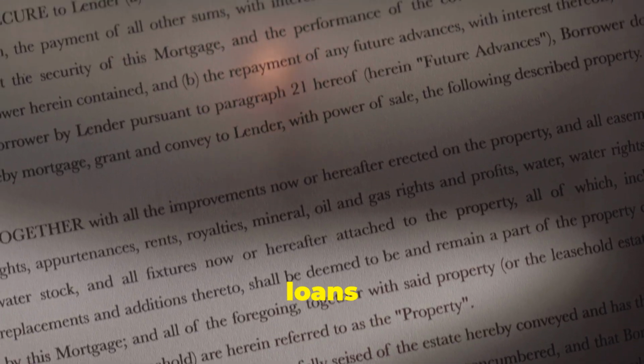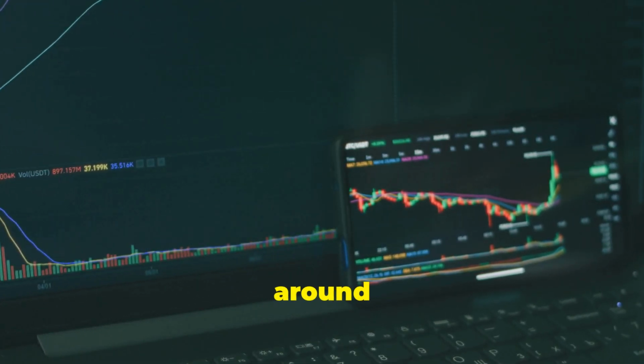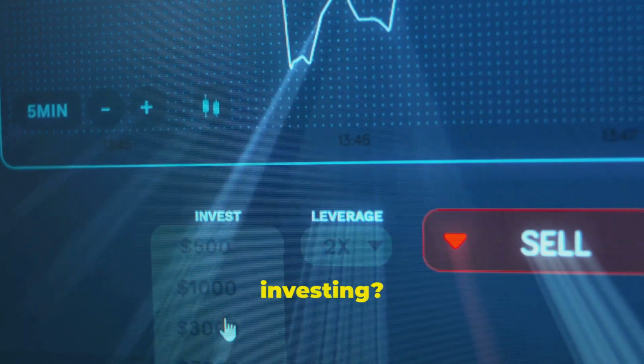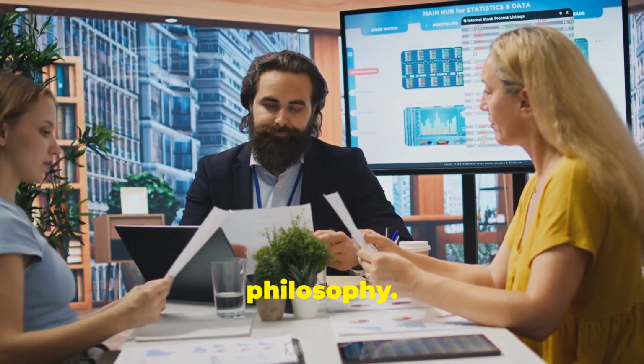For instance, student loans might have a 4% interest rate. Meanwhile, the stock market averages around 10% returns. Why pay off debt slowly when you could earn more by investing? This forms the basis of the invest instead of paying off debt philosophy.